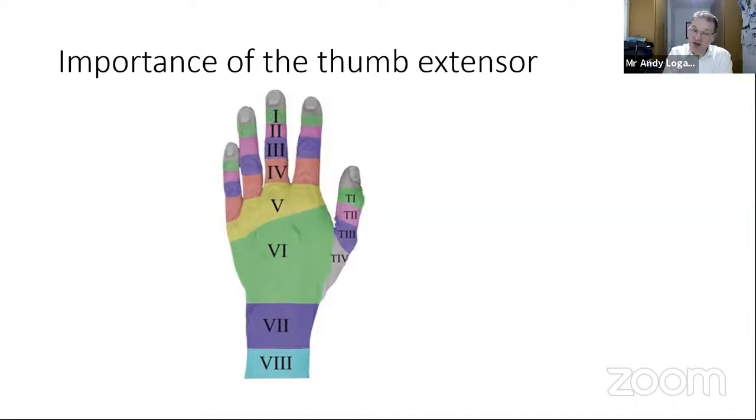I'd get you to put your hand on the table and extend the thumb, or retropulse the thumb, which is the standard test for EPL. And if you can see the tendon rise up, then it hasn't retracted. If you can't see the tendon, it may be that it hasn't retracted and they're just sore and can't do it, or it could have retracted. So when you come to do your operation, you're a little bit more wary.